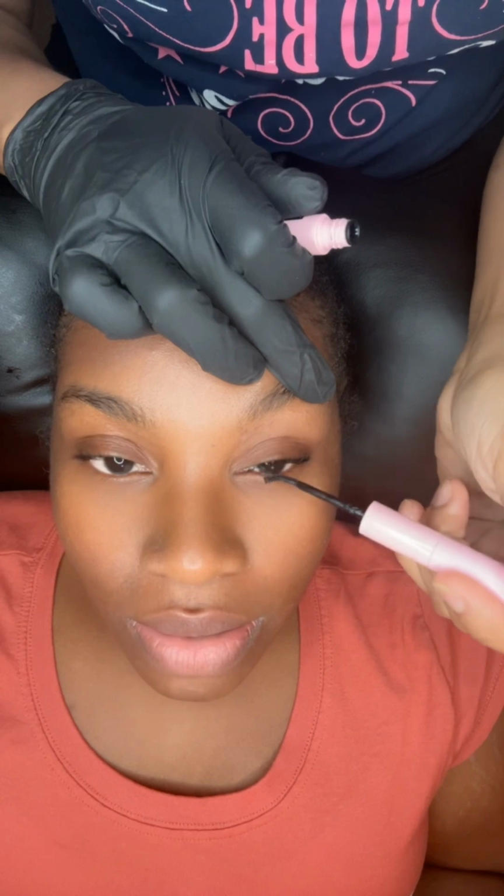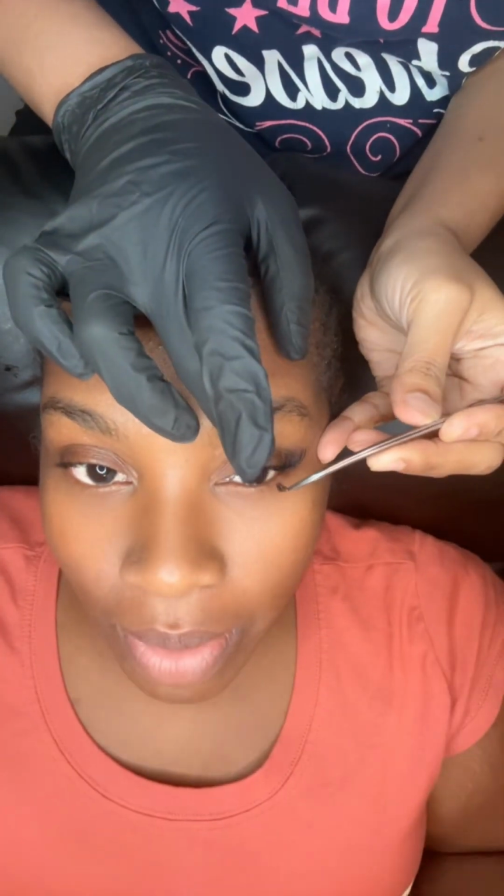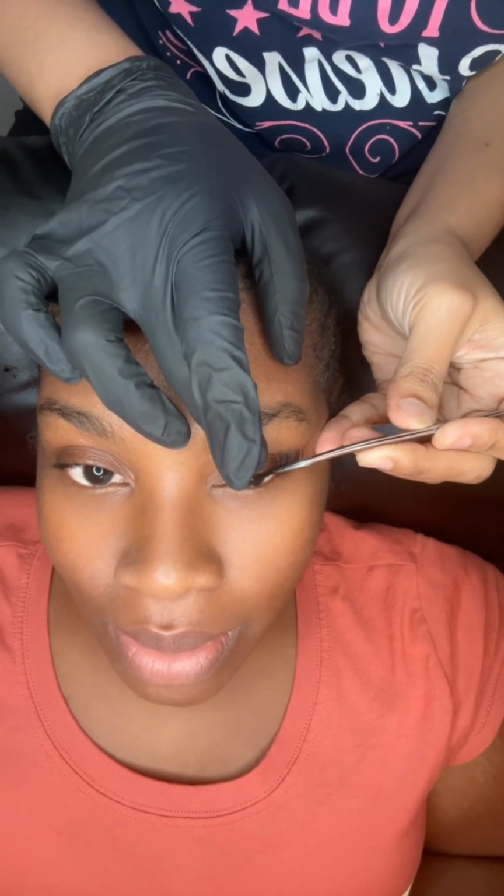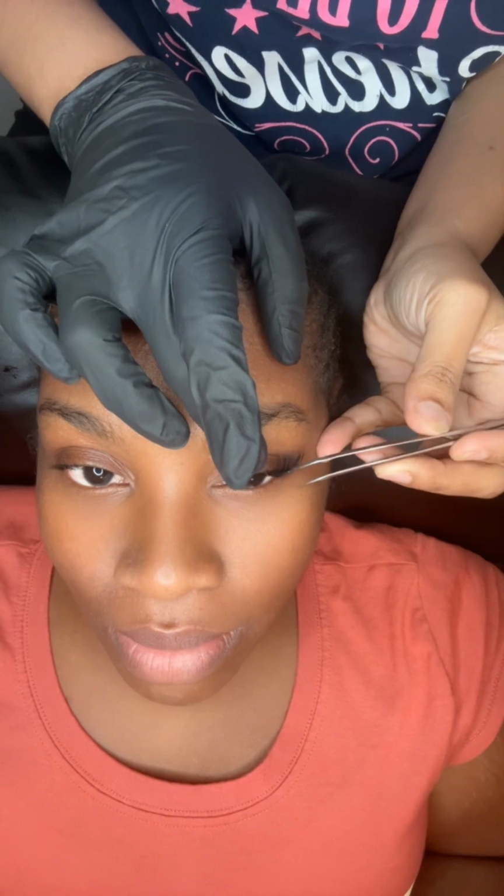My only issue is I have a tendency to blink sometimes, like a lot. So that can be a little bit of a downfall. So just prepare your mindset to not blink because it's so easy to want to blink a lot. But yeah, this is her applying the actual clusters and she applies them underneath my eye.